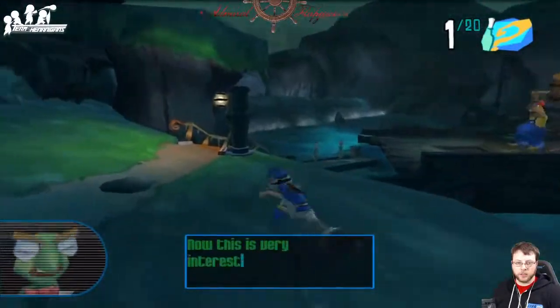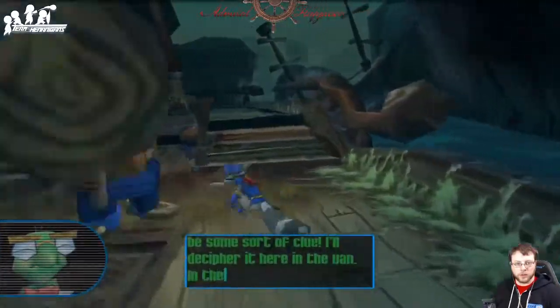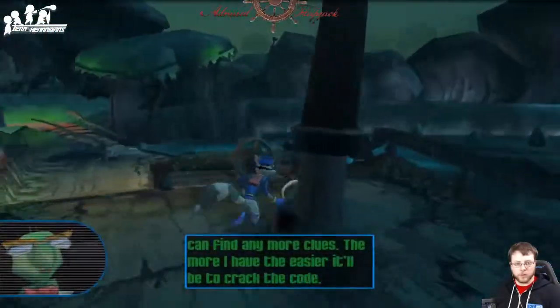This is very interesting. The message you just found appears to be some sort of clue. I'll decipher it here in the van. In the meantime, see if you can find any more clues. The more I have, the easier it'll be to crack the code.